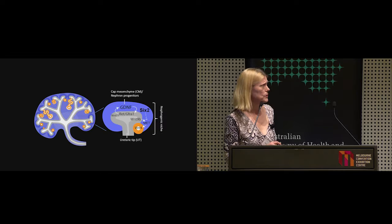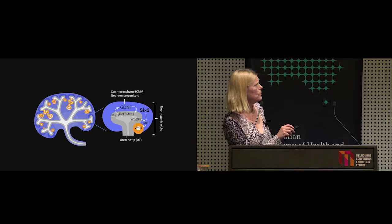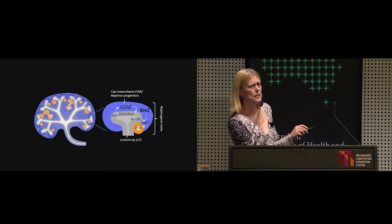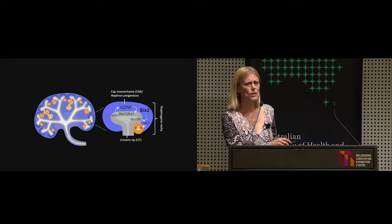And here's the branch that comes in and starts to branch and branch and branch within this area of mesenchyme. And what you see is this cap right out around each of the tips. That's that cap mesenchyme or nephron progenitor population. This tree doesn't branch unless this population exists, because this population is instructing the tip to branch. And the branching tip keeps that cap alive, and it also helps instruct that cap so that gradually cells within the cap commit to becoming an epithelium here, and this little ball of cells is actually the birth of one nephron.